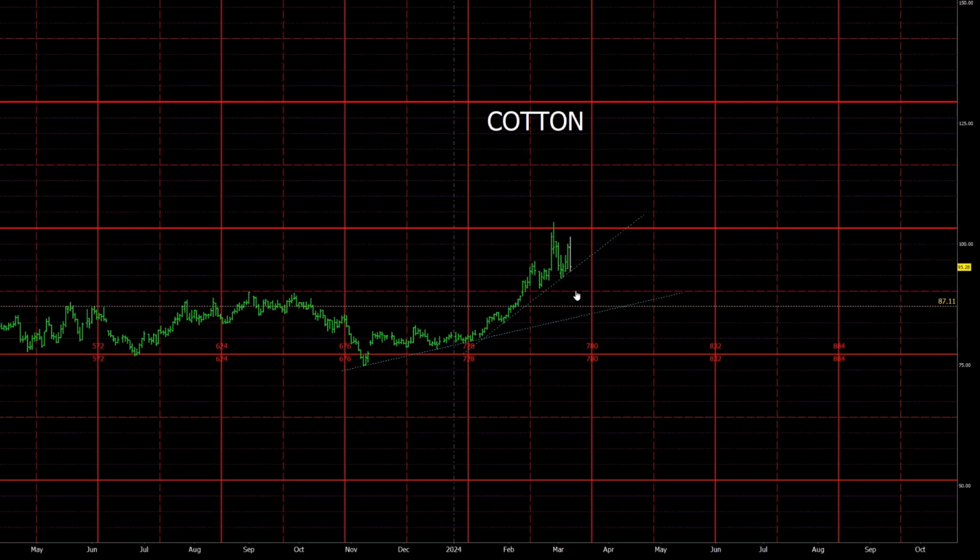But we know as long as we're above this full square, I'm sorry, half square, not full square, we're in good shape. As long as we're above this half square, we're in very good shape, and it could be a second chance to get in. That's the way I'm looking at it. For people that didn't get in, it gives you a decent entry.